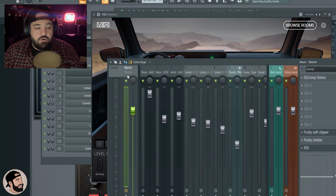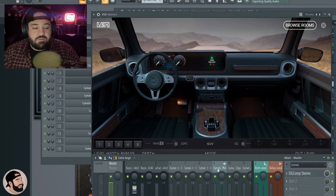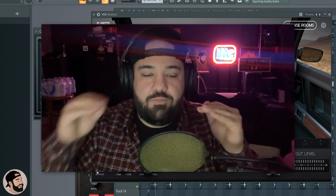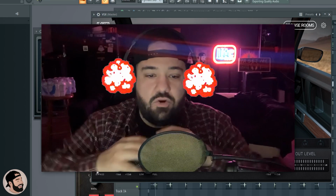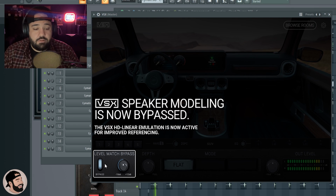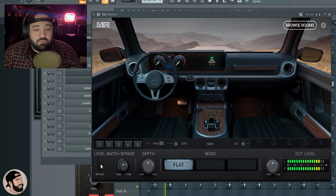Make sure that you don't go and just turn off this bypass in the mixing chain because you'll get a huge increase in levels. Slate Audio fine-tuned this bypass so it sounds super accurate and it keeps your levels around the same so that way you don't blow your ears out or anything like that. That's with it, and then we'll bypass. It's back to my normal mix. Back to the SUV.